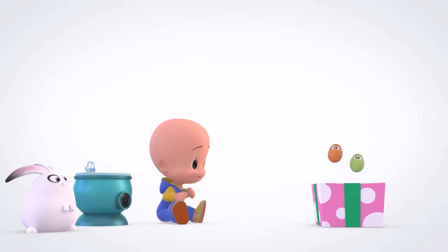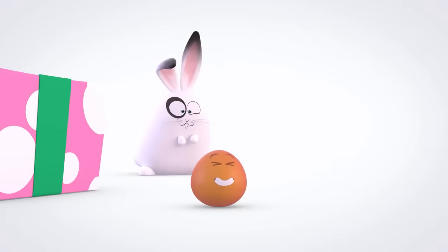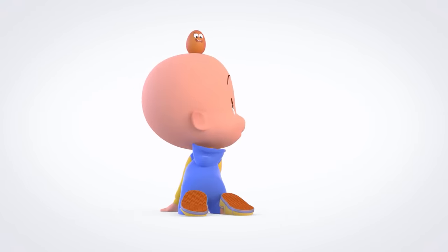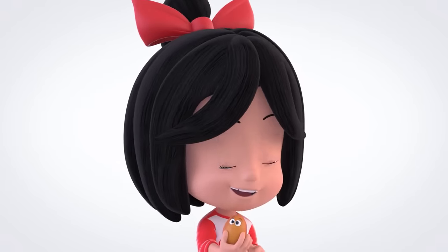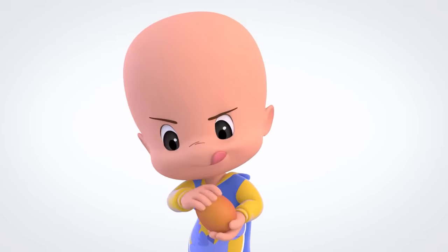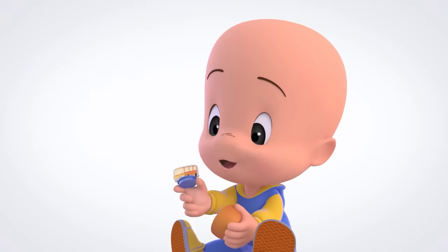More, more! Come on! I caught you! Take it, Cuquin. An orange egg! Open, open. Surprise, a bus!